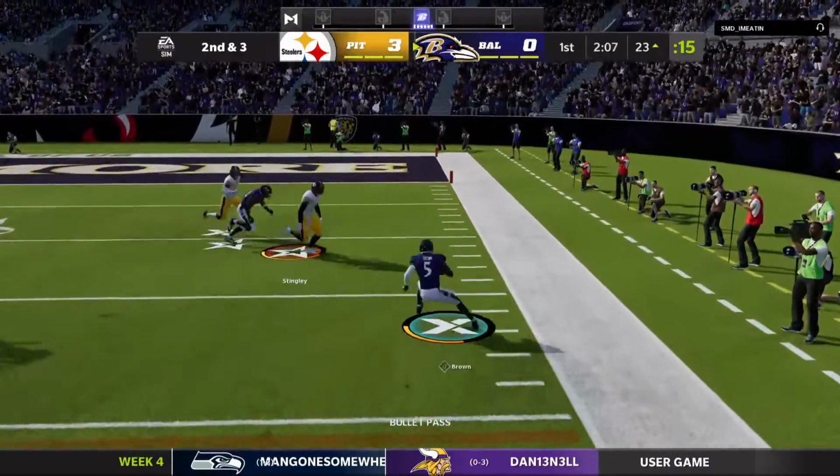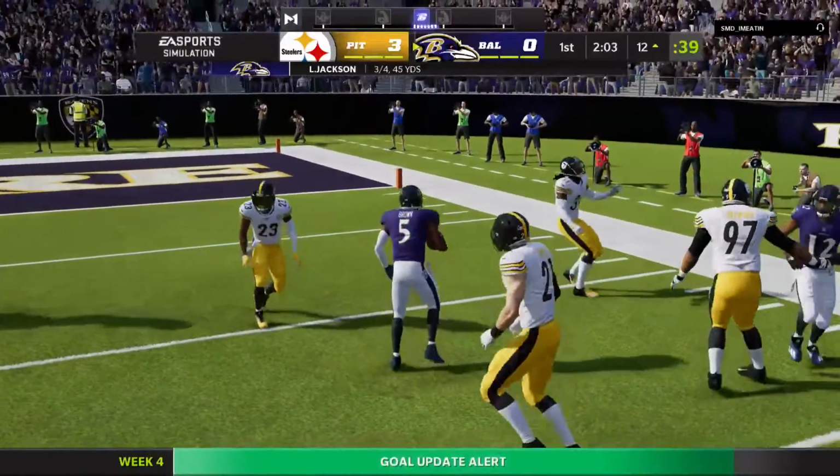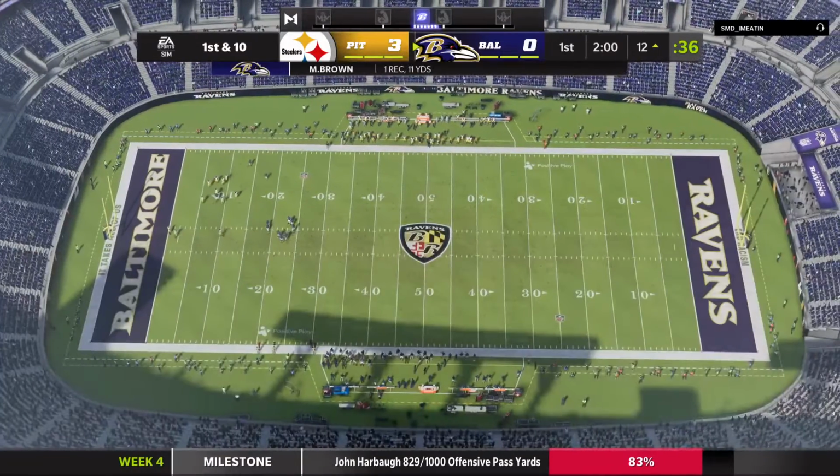They'll get that one out quickly to Brown. Shifts by at the 15. And they're going to have themselves another first down as the tackle's made at the Steelers' 12-yard line.